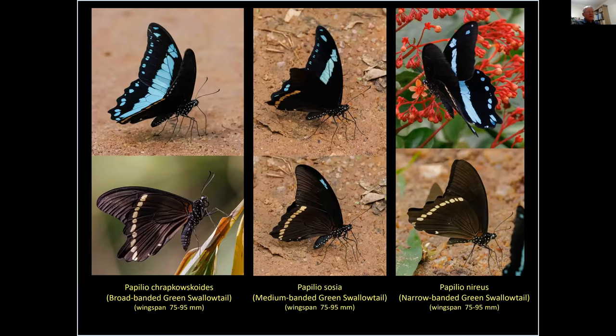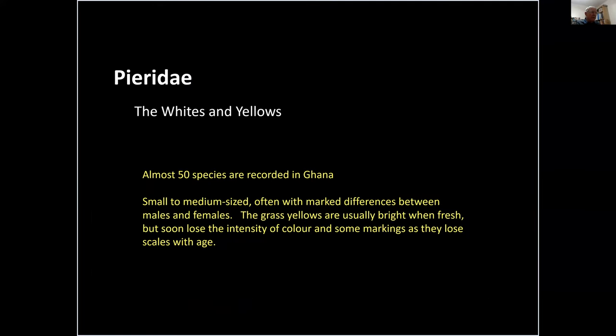And I've included this picture simply to give you an indication of some of the challenges of identification. There are three different species of swallowtail on this slide, differing in the breadth of that broad green-blue band across the wings. The undersides are essentially identical. There are minor differences between them, but at first glance they look the same. So oftentimes identification relies on being able to take photographs and then working things out afterwards, unless you really are very lucky and get a very good view in the field and are already sufficiently knowledgeable to be able to assign a name to something. So that was the swallowtails.